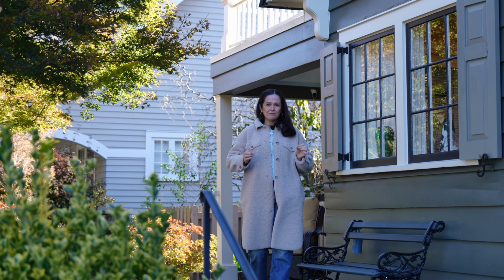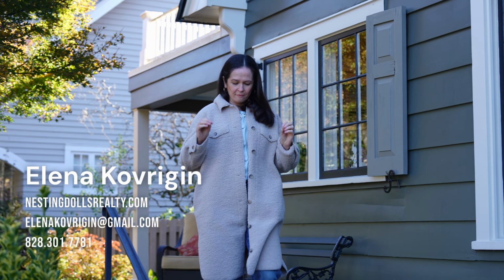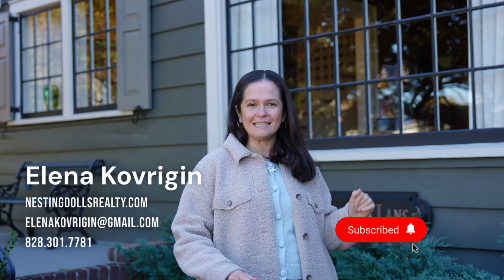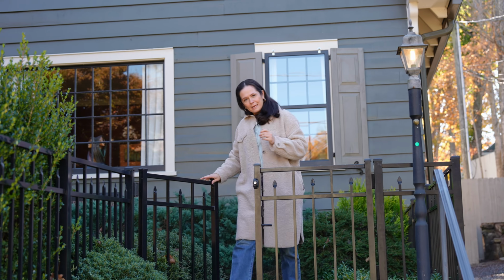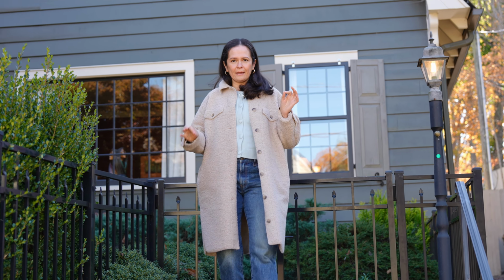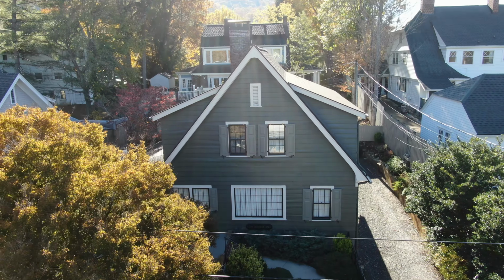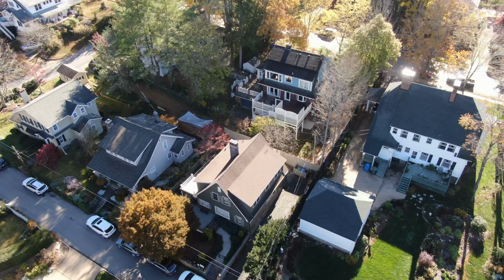If you love vintage homes, you will love this Dutch colonial that's right behind me that was built in 1917, over 100 years ago. In 2020, it was honored with a Griffin Award from a preservation society for outstanding contributions in historic preservation.